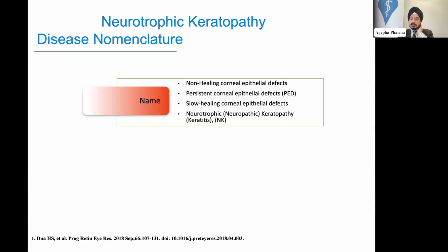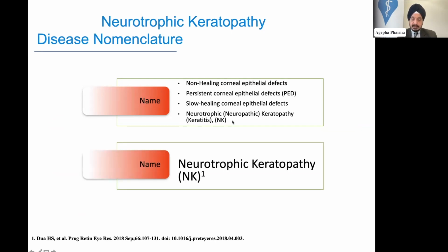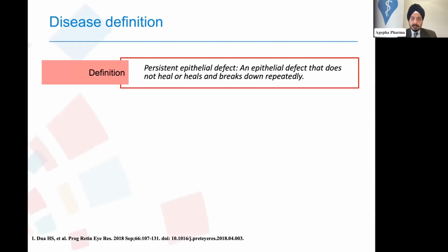So we just quickly go through what is neuropathic. Neurotrophic keratitis was the old word, hence it came under keratitis. Many people still call it neuropathic or neurotrophic keratopathy, but all these words, persistent epithelial defect, non-healing defects, slow healing defects, clinically, they mean all the same thing. And you can use neurotrophic or neuropathic keratitis or keratopathy, but that's the term we prefer, neurotrophic keratopathy.